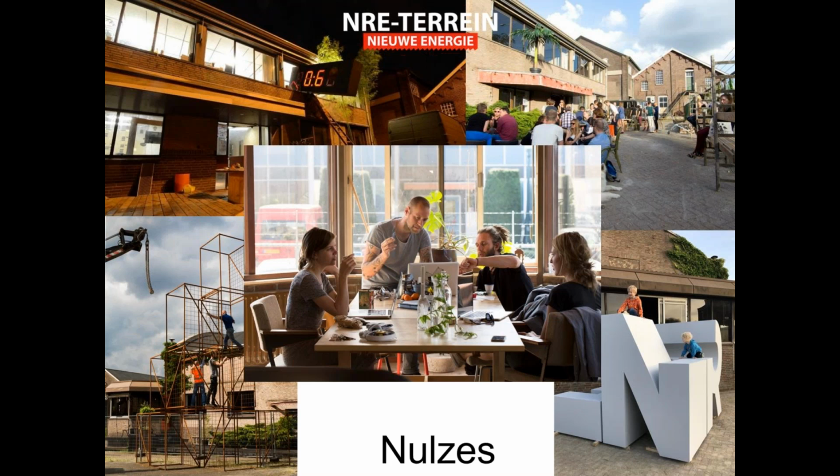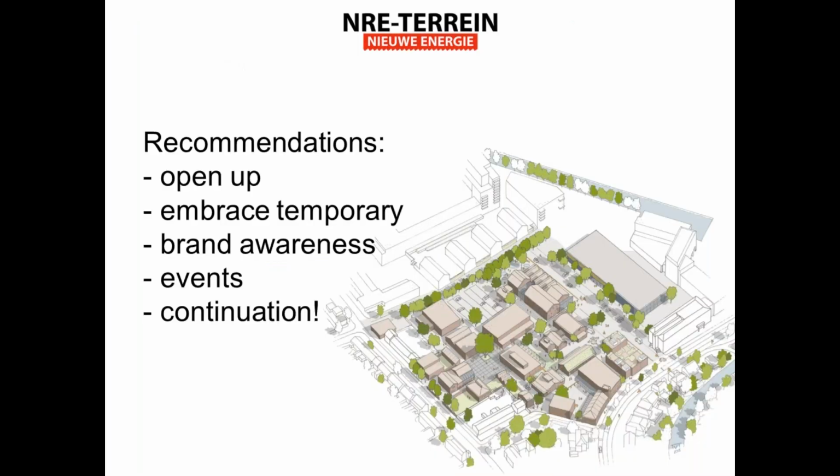So to end this presentation, I have a few recommendations for development with end users. Open up, give temporary use buildings to artists and craftsmen. Listen to the end users, to their dreams, and give them space to develop them.